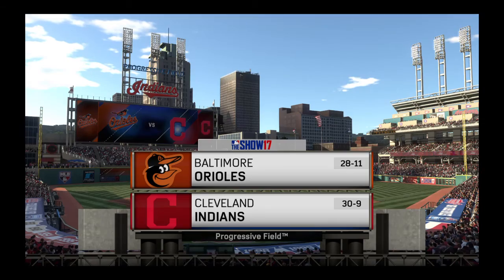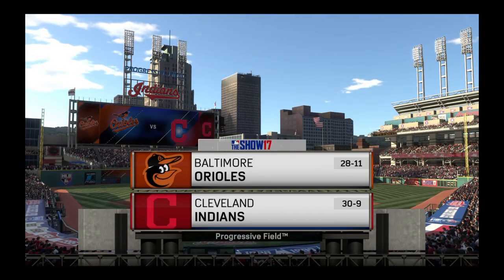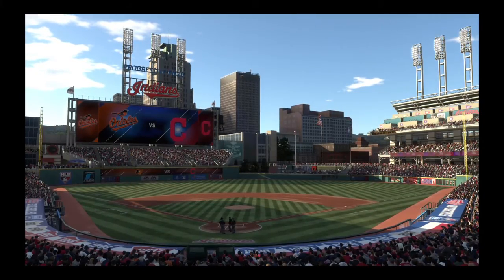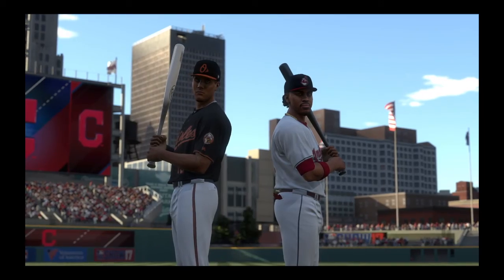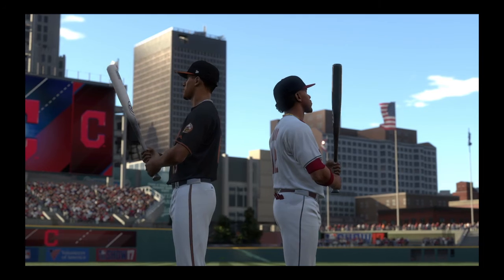First opened for business in 1994. There's a look at Progressive Field here in Cleveland. It's the home opener of this new season between the Baltimore Orioles and the Cleveland Indians. These two will have a likely impact in this series. Game 1 is next.